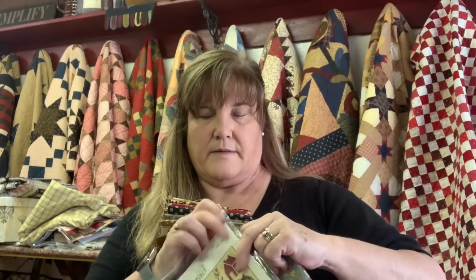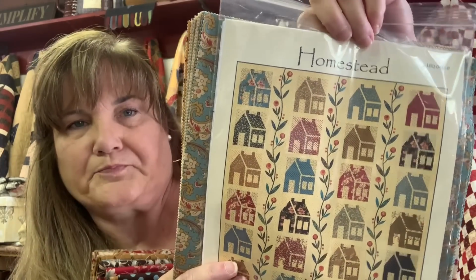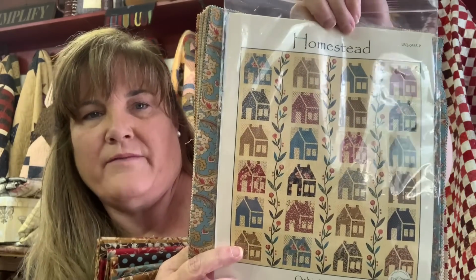Whew, I know I'm not going to be doing applique. Applique to me is just not going to happen. I'm not an appliquer. But I love the houses, and look at all the fabric that she gave me for it.